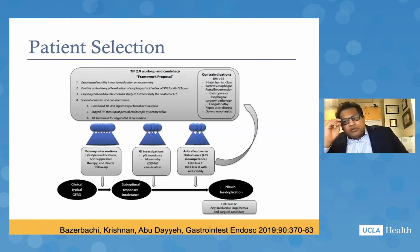So how do you pick who you might want to consider this for or bring it up to in the office? We obviously know GERD is super common. Fortunately, most patients, between lifestyle modifications or medical therapy, are able to get satisfactory relief. But there will be a group of people, probably 10 to 20% at least, that may have suboptimal response or intolerance to the PPIs, or may simply not want to be on it for other medical reasons. And these are the people that can undergo further investigation, typically with some form of pH testing, manometric testing, and again, the endoscopy with hernia and Hill classification, as I just mentioned.